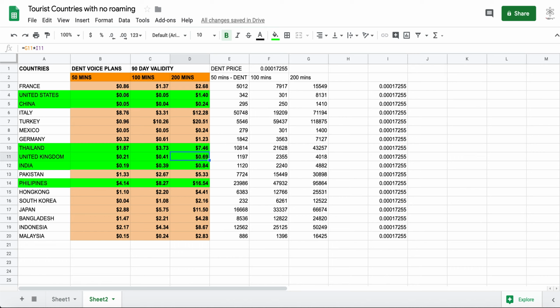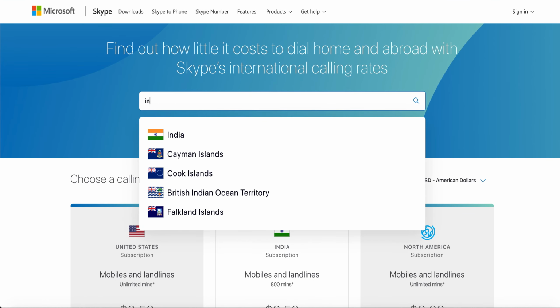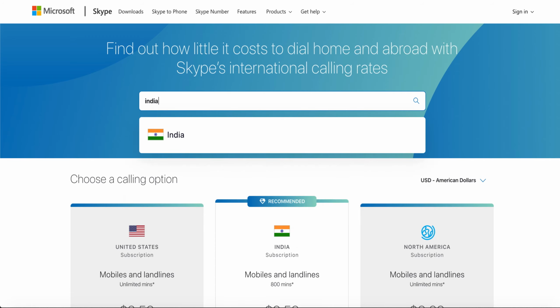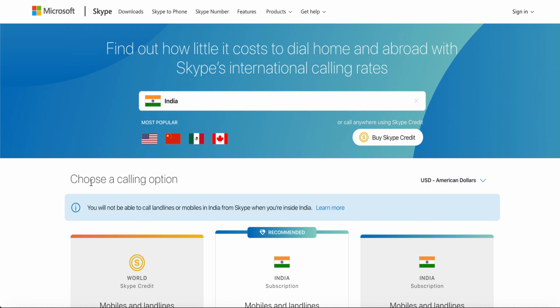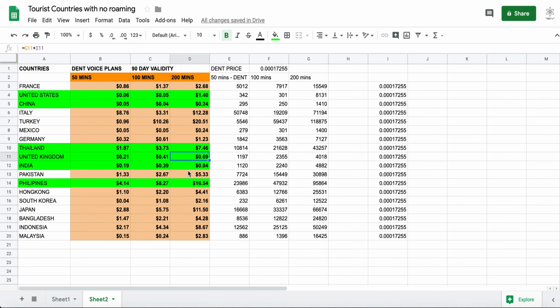And let's have a look at India. India has lots of expats, international people working abroad, so voice calling to India has a high demand as well. If you look, the 200 minutes package costs like $5. Let's have a look at the 200 minutes package for India. They charge you only 85 cents.